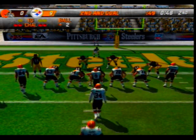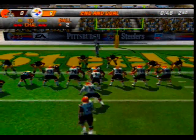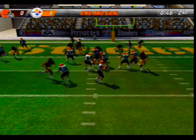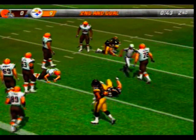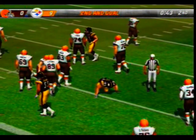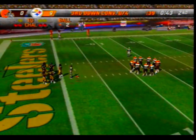Play hard and fast. Keep it up. Steps up into the pocket. Throws one up in the end zone. Trying for the end zone before halftime. Thomas was his intended target. Nexon had the coverage on the play.